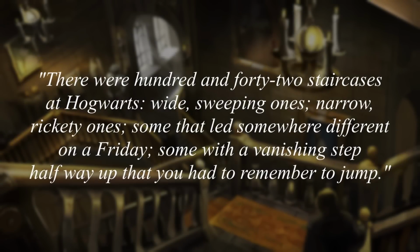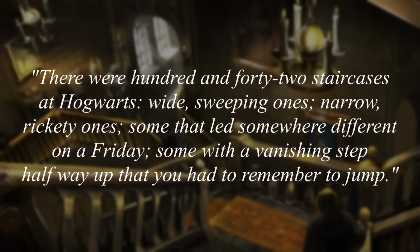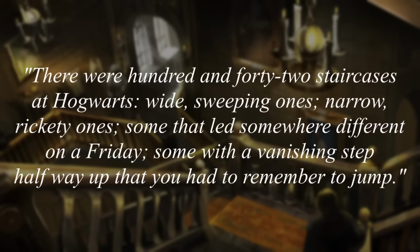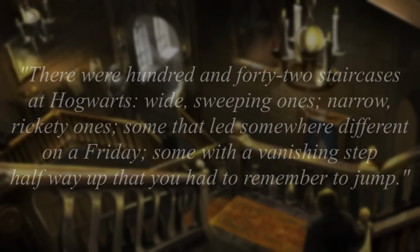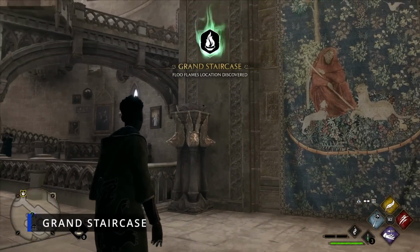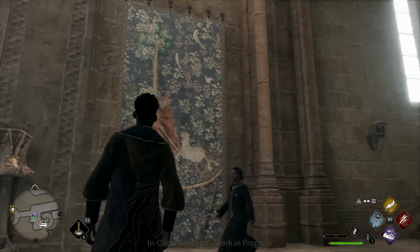There were 142 staircases at Hogwarts. Wide, sweeping ones, narrow, rickety ones, some that led somewhere different on a Friday, some with a vanishing step halfway up that you had to remember to jump. The Grand Staircase is an iconic massive stairway in Hogwarts Castle, which brought access to each floor, including the dungeons.